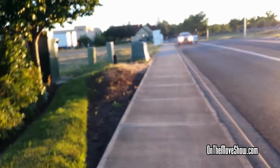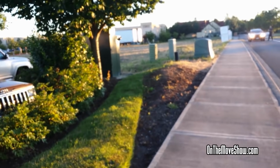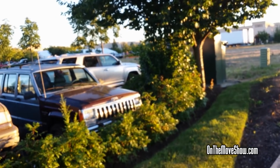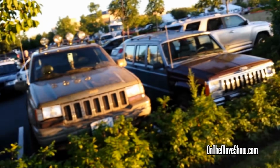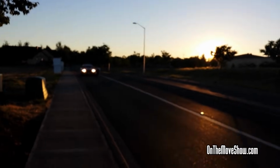Hey, bud, stop right there. Put the rifle on the ground. I'd rather not touch it, officer. I don't want to touch the weapon. They're pointing guns at me right now, and... Alright. I'm putting my rifle on the ground. Please do not shoot me.